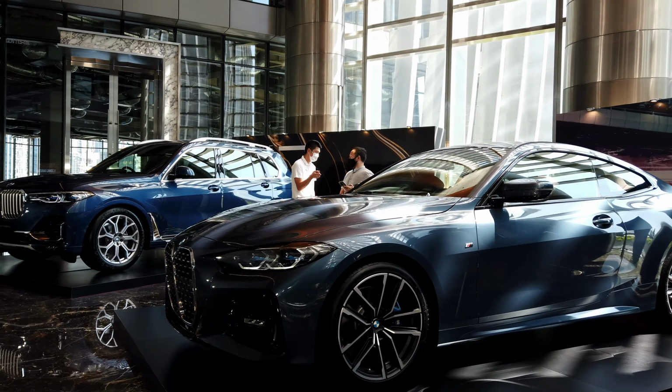But as it stands now, the market, the segment, and the models themselves are very clearly defined, and so we've no doubt that this will not cannibalize sales of the BMW X5.